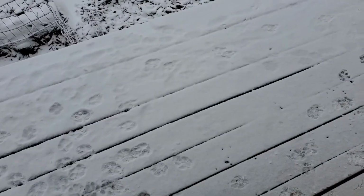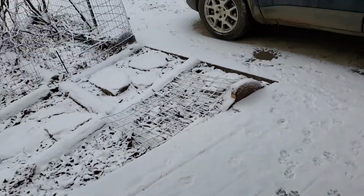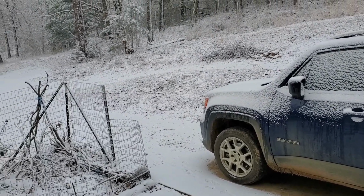Get this started, cleared off, because this tends to be my walking path when I bring wood up, and I don't slip and fall on my butt. So let me get busy and I'll talk to you later.